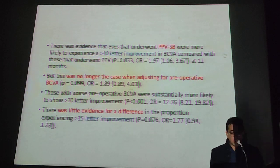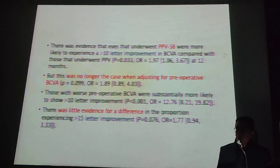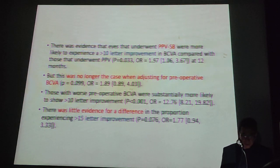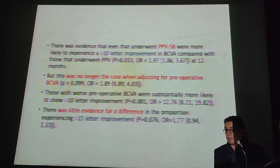There was evidence that with the combined surgery, patients were more likely to experience more than 10 letter improvement, but this was no longer the case when the vision was adjusted to the preoperative best-corrected visual acuity. Also, there was little evidence for a difference in the proportion experiencing more than 15 letter improvement of the visual acuity.